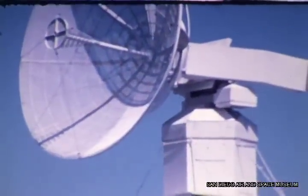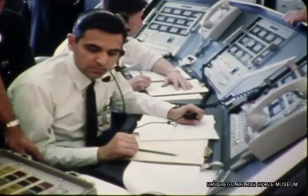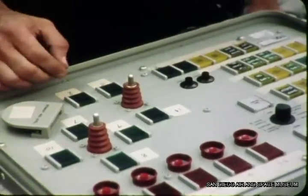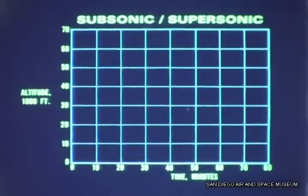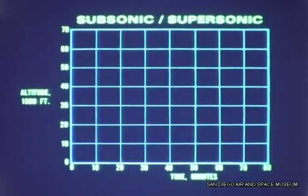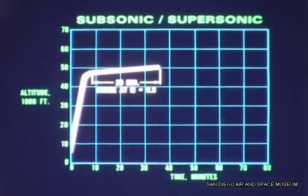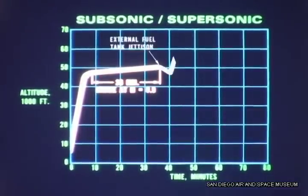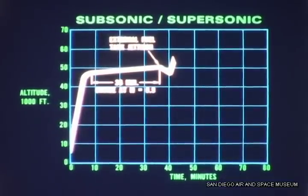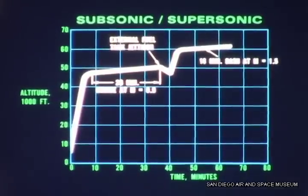10 channels of downlink display telemetry and 38 remote command channels put the controller totally in command. The mission versatility is remarkable. One mission could begin with a climb to 50,000 feet, then cruise for 26 minutes at Mach 0.9. Dropping its external fuel tank, Firebee 2 accelerates through Mach 1.5 and climbs to 60,000 feet for an 18-minute supersonic dash.